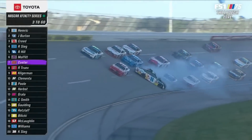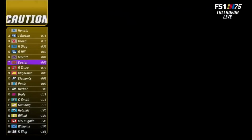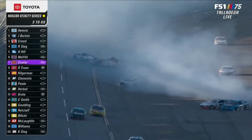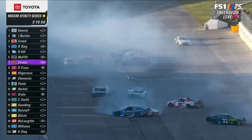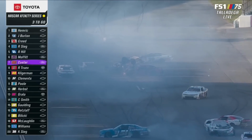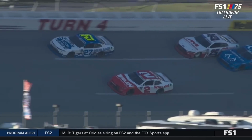And there goes Daniel Hemric off the bumper of Sheldon Creed. And this is the big one here at Talladega. Oh, my. Got one upside down. Is that Daniel Hemric on his roof? Upside down. Most of the field is caught up in this wreck. Only a handful of cars are driving by us right now. Hemric out.